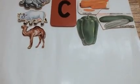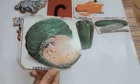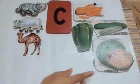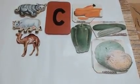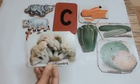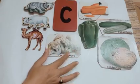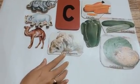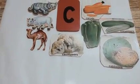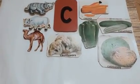C says K, as in cabbage. Do you like cabbage? Yes. C says K, as in cauliflower. This is cauliflower. Yes.